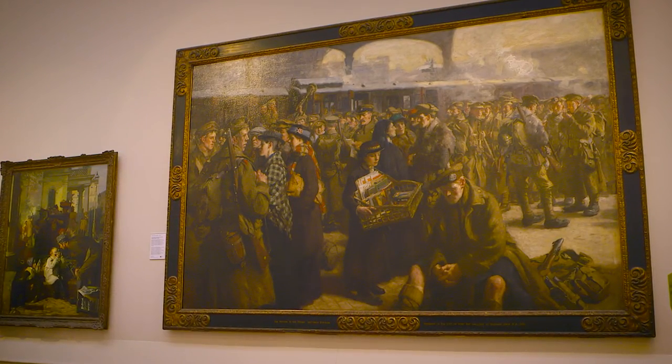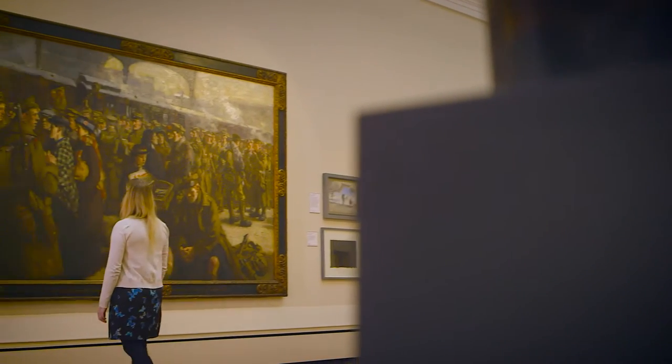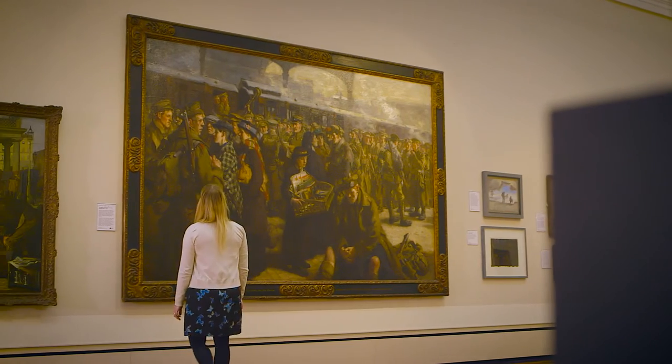It's on the scale of a large history painting, but it's not a battle scene. It's more of an emotional goodbye scene, and you can almost step into the painting and put yourself in the picture. Richard Jack's son fought in the war, so it would have had a personal meaning for him as well.